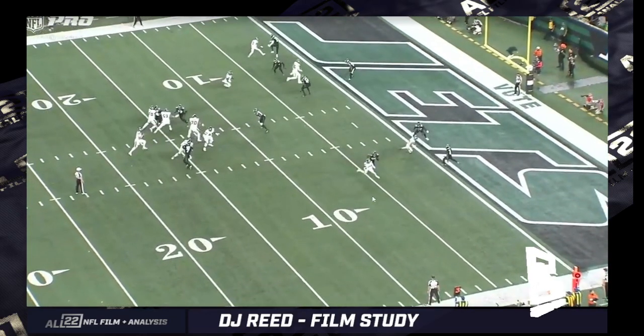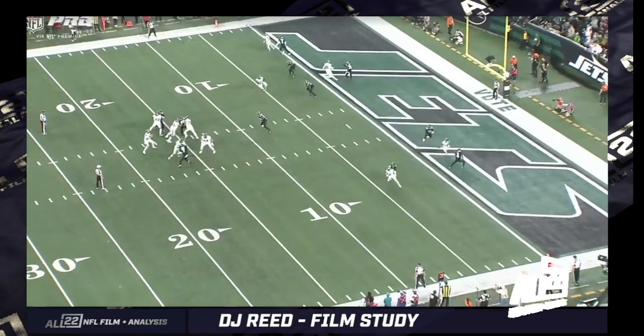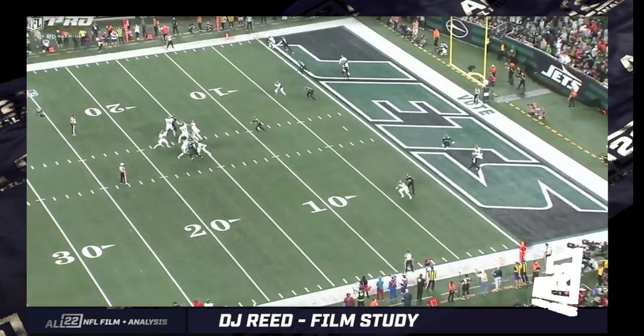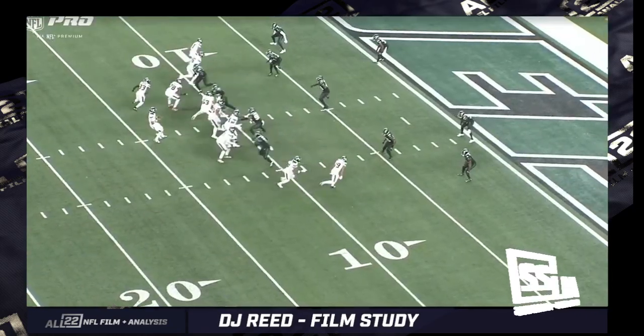Initially here, you've got underneath route concept, and then this kind of smash route that DJ Reed ends up covering. Throw that C.J. Stroud would like to have back, I'm quite sure.